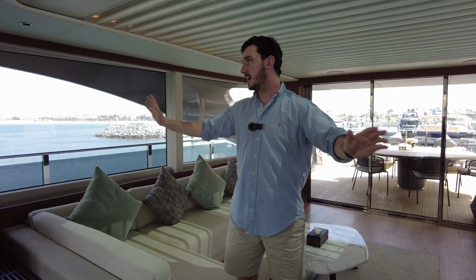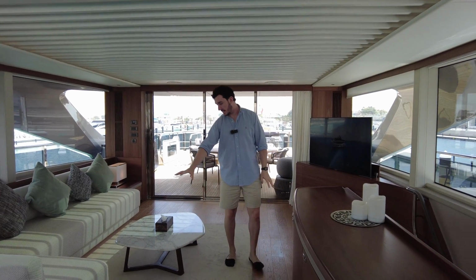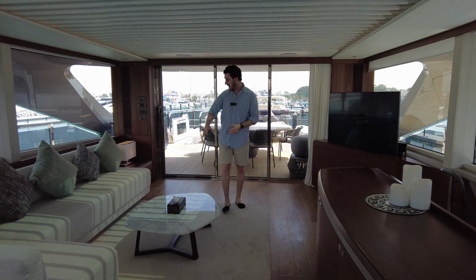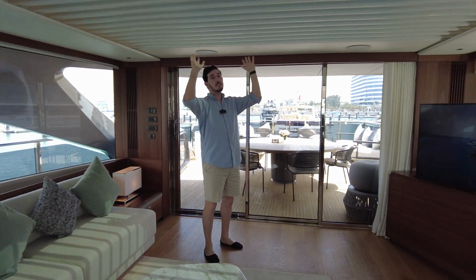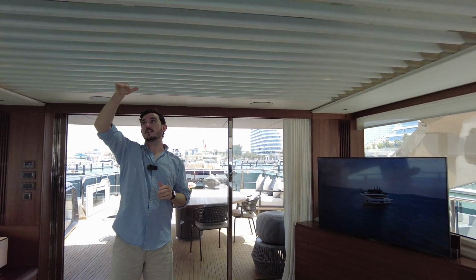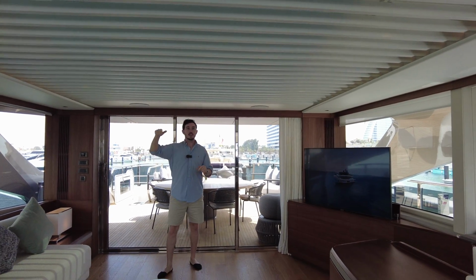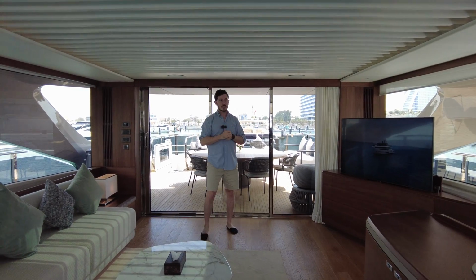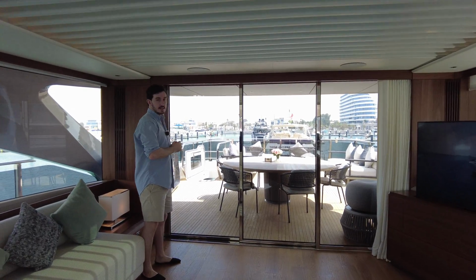This whole area can either be closed off if you want the captain separate, or if you want to open it up as well, you can have it as it is now. Storage, drinks fridges here, really nice settee, low level lighting, a big retractable LCD screen, and this amazing huge sunroof here that has an electric closing shutter. So if you want the sun you can have it like this, or with a click of a button that whole thing will close and keep it nice and cool in here. Amazing access straight out here onto the main aft deck.